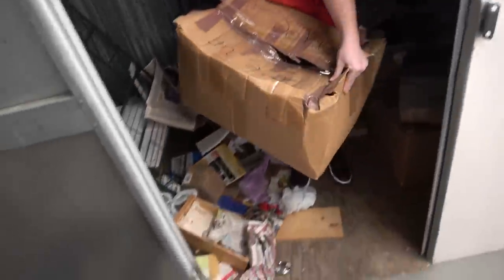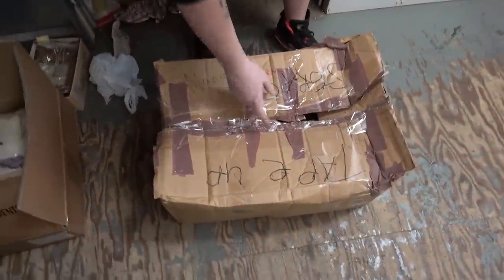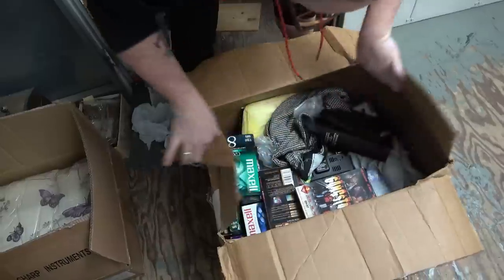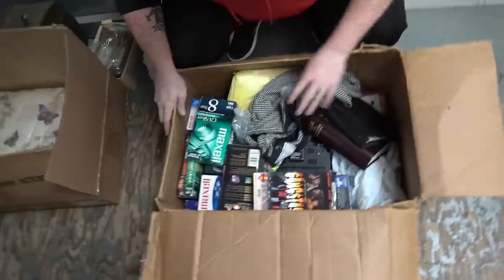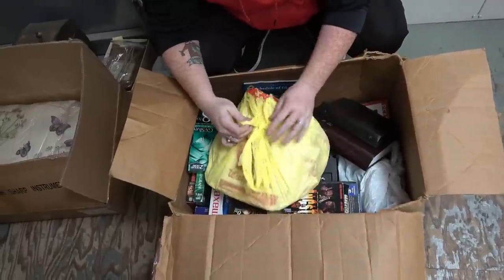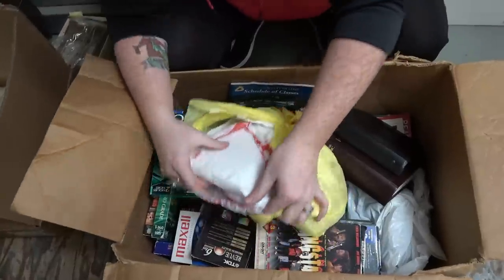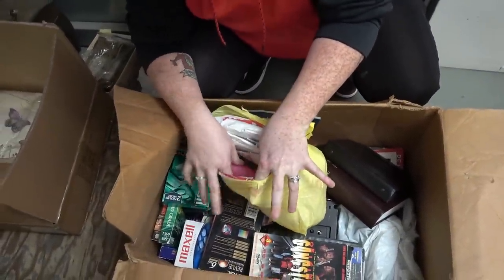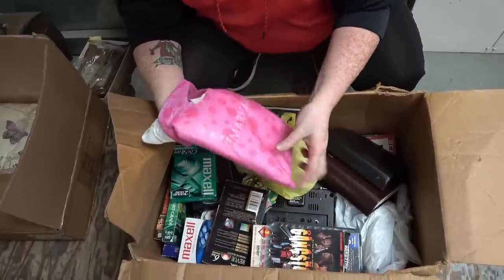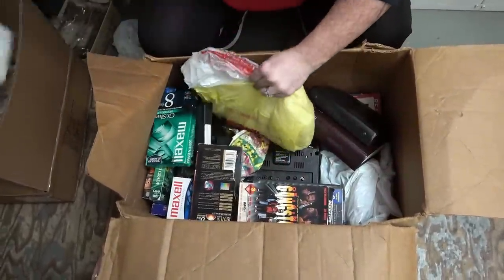All right, ooh, this box has some weight to it. Let's see, hopefully it wasn't anything expensive. Taped up storage, somebody's room. Okay, right off the bat, VHS. Oh boy. Some clothes. Ooh, mail. Oh, yes. You got mail and VHS tapes in one box. I'm so jealous. And a Mary Kay bag with, what is this? I don't know, some kind of fabric.